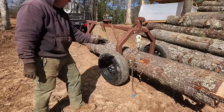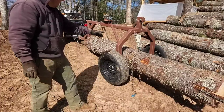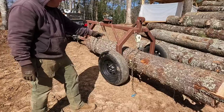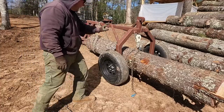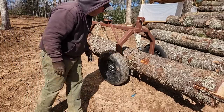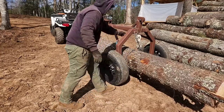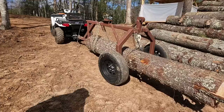I'm a little too far back. That's the wide end up there. That was pretty heavy on the front, but this worked out great. I need to find a better way to attach that, but I think that worked out great. All right, let's get up the hill.